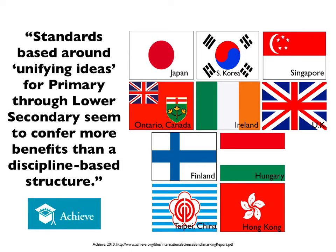In a summary of all of this, Achieve wrote, standards based around unifying ideas for primary through lower secondary, that's middle school, seem to confer more benefits than a discipline-based structure. And it is this conclusion that helped the Achieve group design the Next Generation Science Standards and our 3 dimensions.